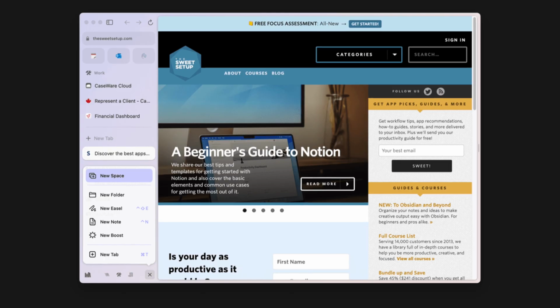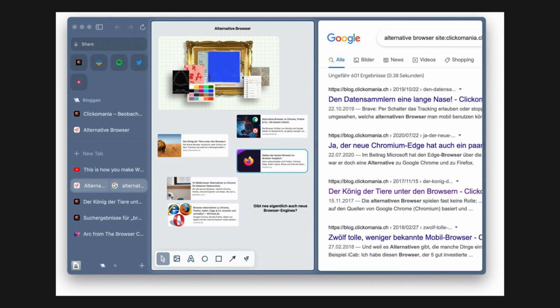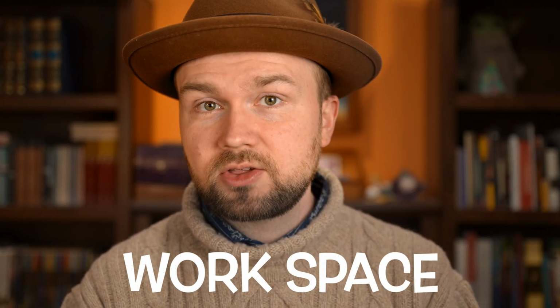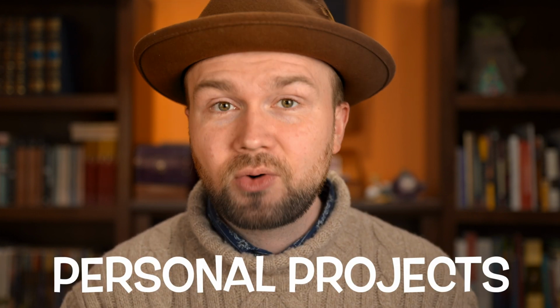All within a single browser window, I can separate things into various spaces, kind of like the spaces on macOS that you've probably gotten used to. I now can have some tabs associated with a RescueTime workspace. I have some tabs associated with a Signum workspace. I have other tabs associated with a YouTube space, and still others for personal projects.